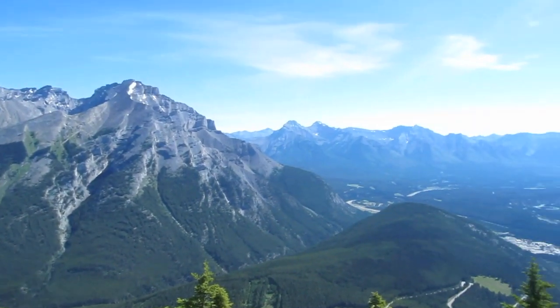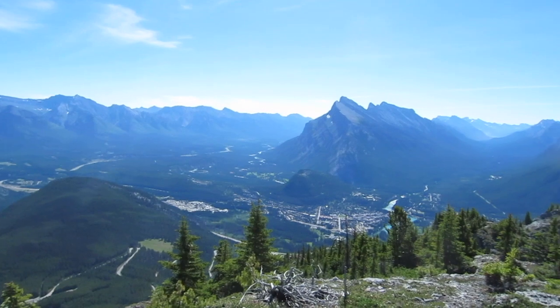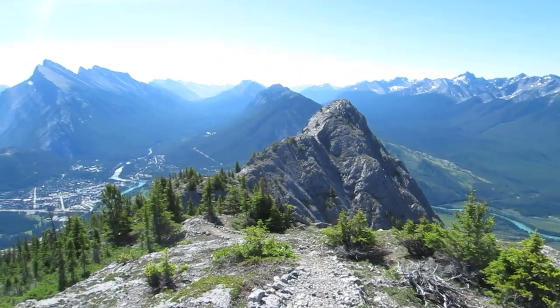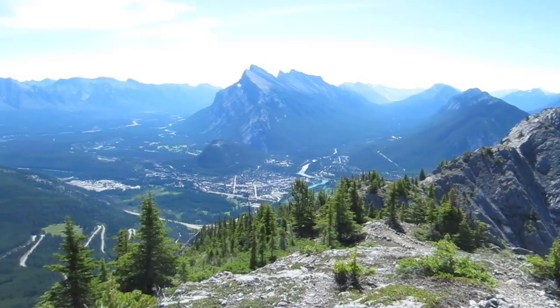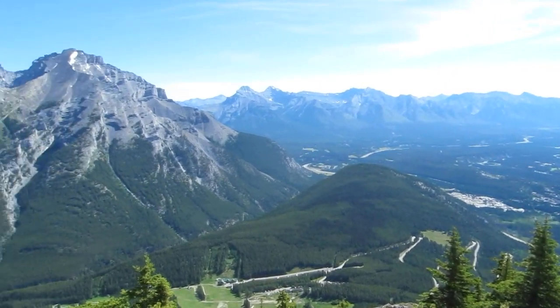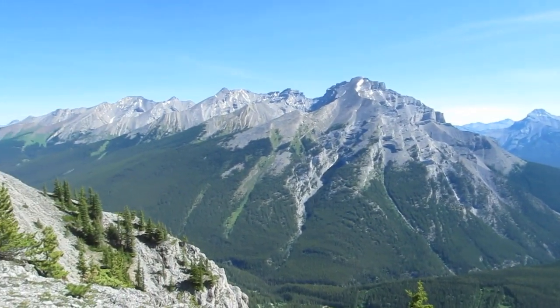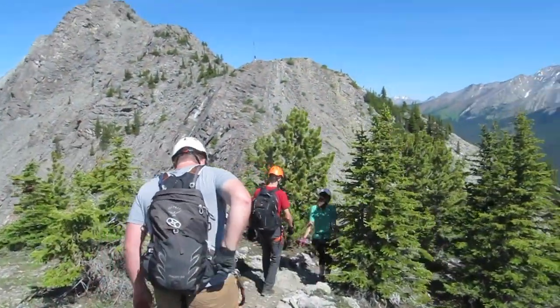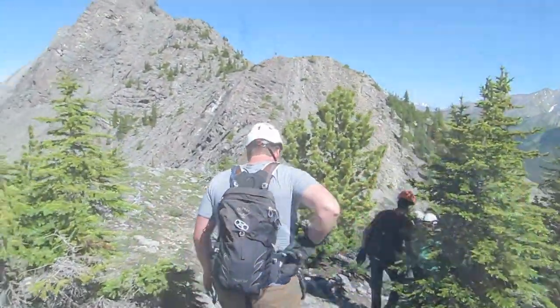Made it to the top. We just stopped having a little snack break, and checking out these views. Finished up our snack break and we are ready to start the descent back down.